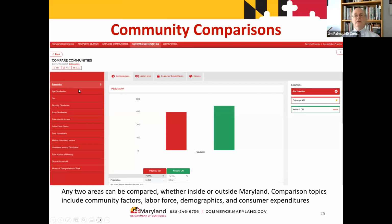And I won't even go through all of these. There's so many. A lot of this again is different. A lot of this is straight up census data. It's not the data that's used in the other parts of the system, so it does work a little bit differently. But you can look up ethnicity, race, sex, age distribution, total number of households, median household income, just lots of basic census data points on demographics, labor force, consumer expenditures, and again, straight up census data.